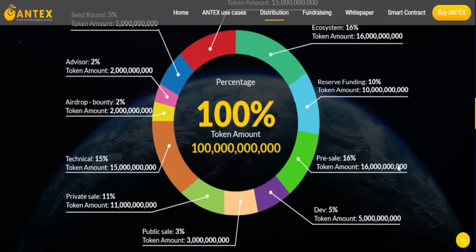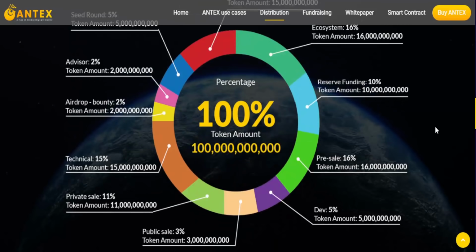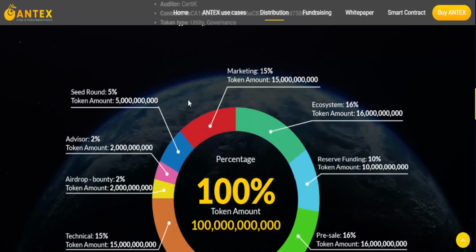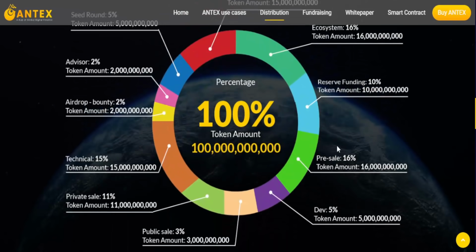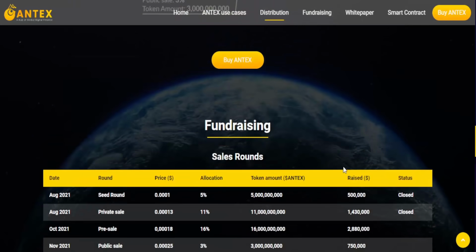And here we've got all the percentages: marketing 15%, ecosystem 16%, reserve funding 10%, pre-sale 16%, dev 5%, public sale 3%, private sale 11%, technical 15%, airdrop and bounty 2%, advisor 2%, and the last one, not least, seed round 5%. I think it's pretty cool that we've got all the percentages, so everything is clear about the tokenomics. It's pretty transparent about the project, so it's very cool.